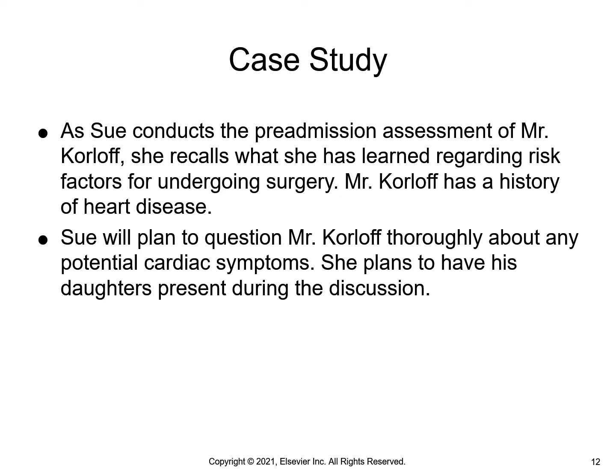It is vital to note all the risk factors before surgery. This is why the pre-admission history and physical examination findings are so critical to the outcome.